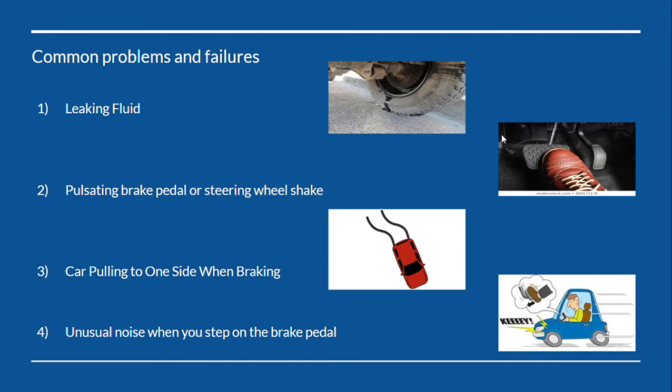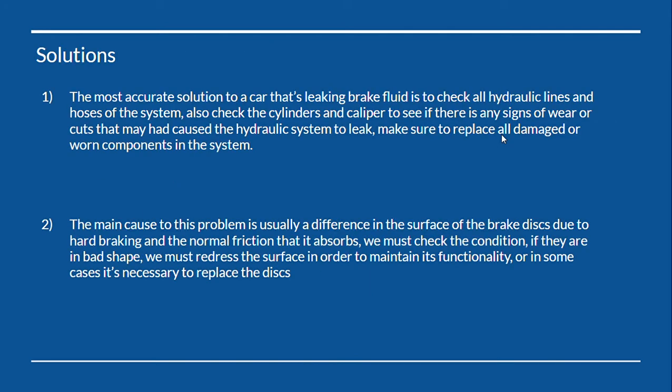So, for the first solution, that is leaking fluid, the most accurate solution to a car that's leaking brake fluid is to check all the hydraulic lines and hoses of the system. Also check the cylinders and calipers to see if there's any signs of wear or cuts that may have caused the hydraulic system to leak. Make sure to replace all damaged or worn components in the system.